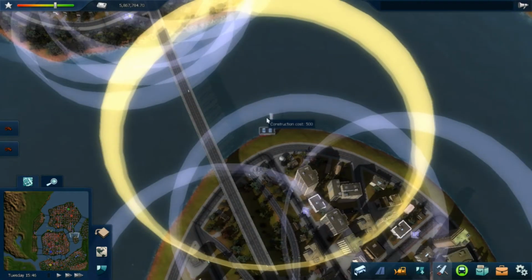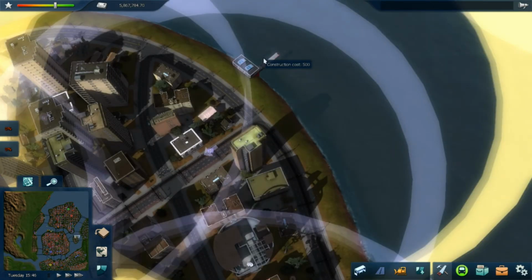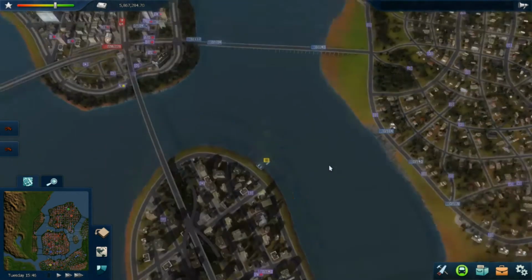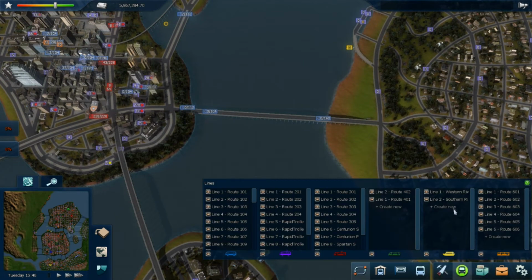Again, I was going to build it over here, but I think actually down here would be smarter. Right here looks good. Put that there. Now, can that get a direct line of sight? I don't think it can somehow.